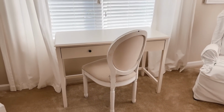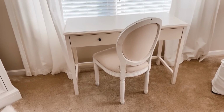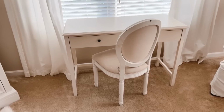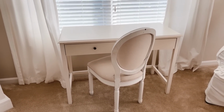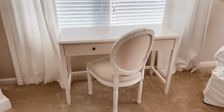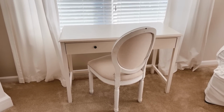Something else I brought up is this little desk. I found it on Facebook Marketplace last fall, put it in our front sitting room, and turned that space into an office for fall and Christmas. But once the holidays were over, I brought it up here with the intentions of turning this into my makeup desk, which I have yet to do.